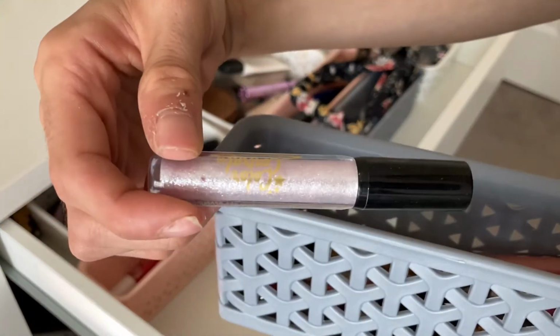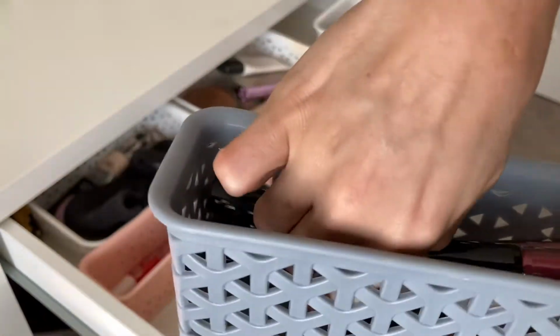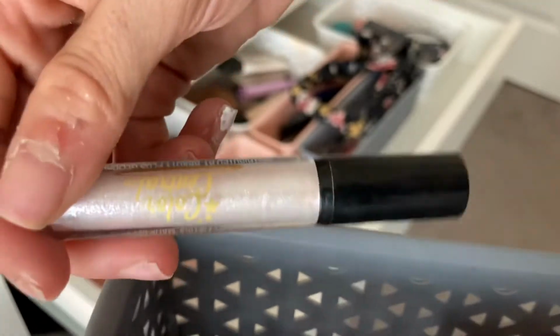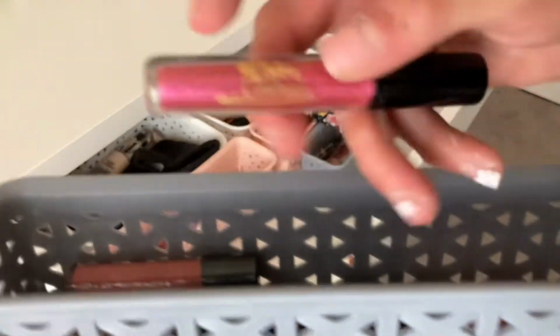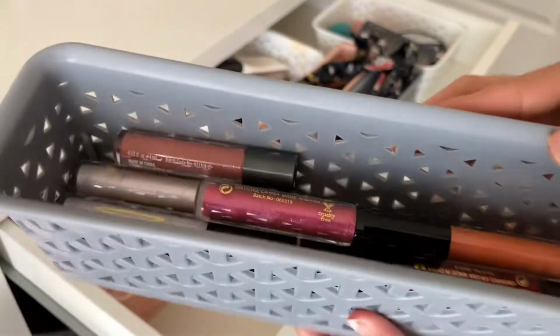This one's also from Color Central, and then this one as well. This one I use, if I were to put lipstick or liquid lipstick, to make it shine more or stand out. Oh yeah, the majority of these are just Color Central lipsticks, and I love this one, so pretty. I don't know what it's called, but it's from Color Central. It's a really pretty color. Yeah, that's my lipstick bin.